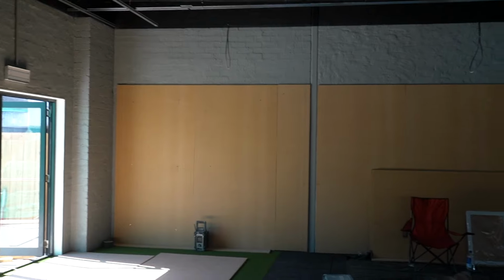All right, so we're just stopping by the warehouse, as in the gym. They're supposed to have put all the walls up on the office. Just to update you guys on the office, they've put up the Leukobond, which is the outside material. Right, so it's all coming together.